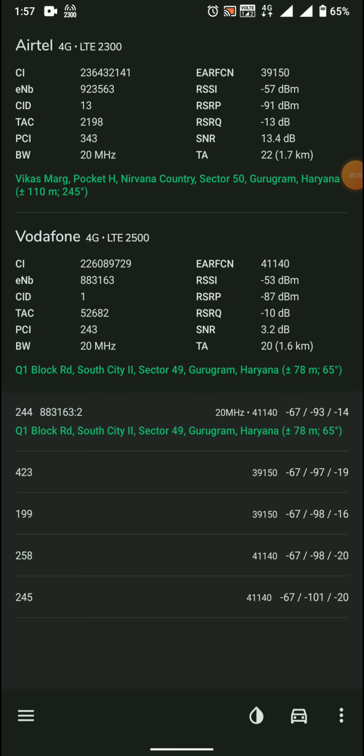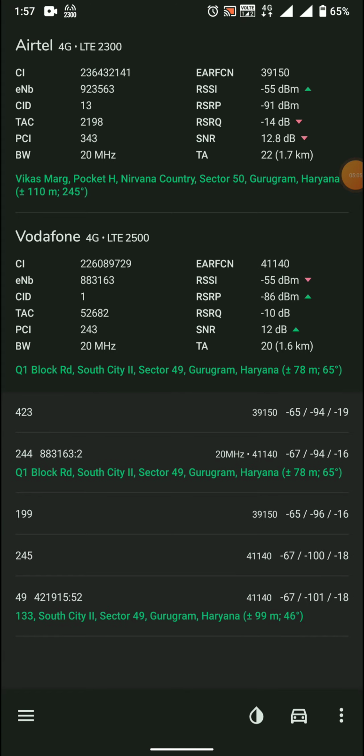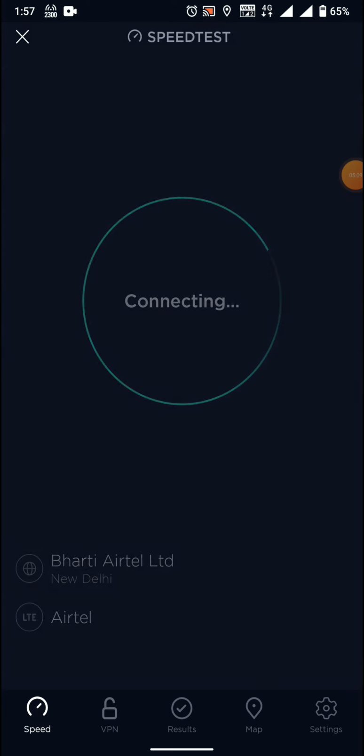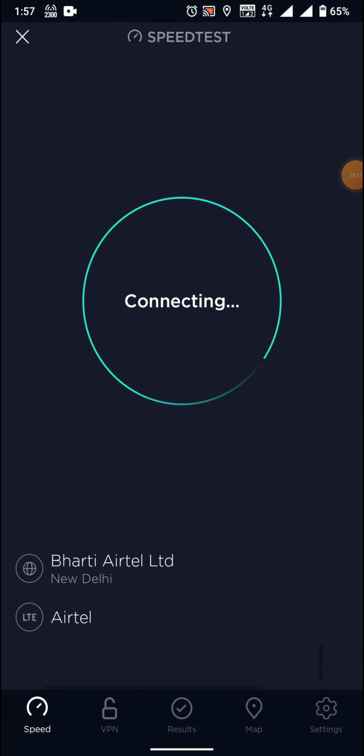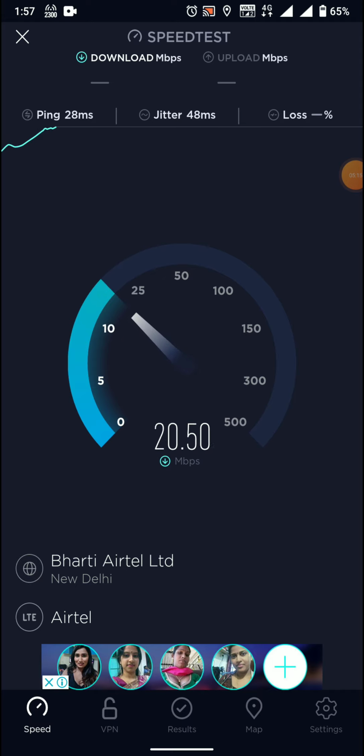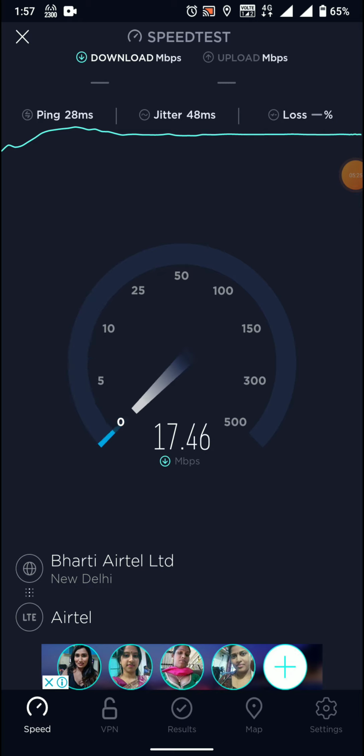It's on 2300, I believe. Yes, 2300. So let's do it once again. Not only 8 ms, but speed is a little better. This is enough, I guess.